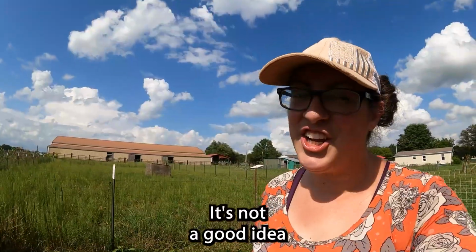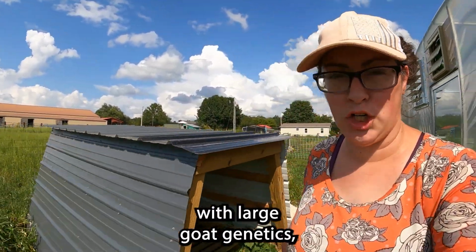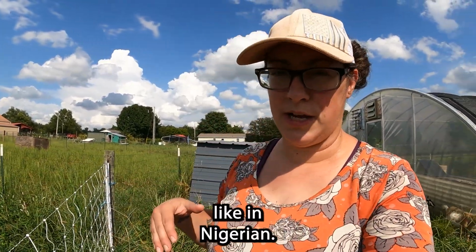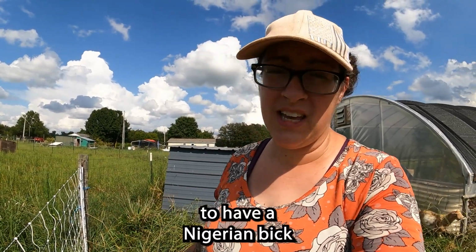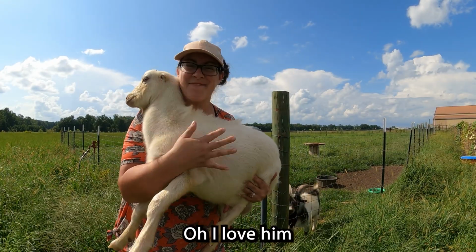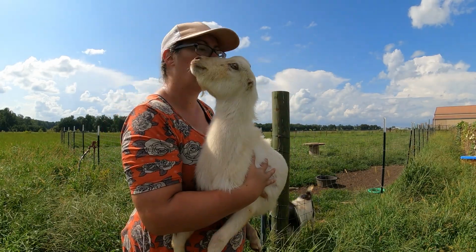Come on. It's not a good idea to put a goat with large goat genetics, like mini La Manchas do have, over a small framed goat like a Nigerian. If you're going to mix the 2 breeds, you want to have a Nigerian buck and a standard sized doe. It's just better goat math. So we're going to take Feral. Oh, I love him. We're going to take him out of the pen because we're not using him yet, but we will.